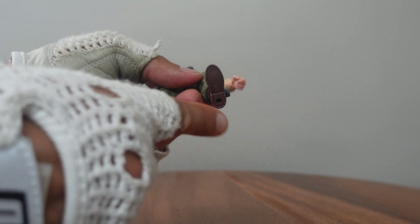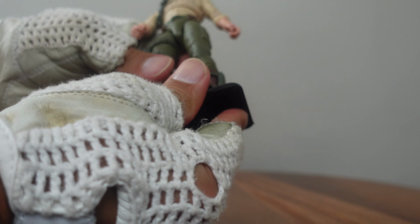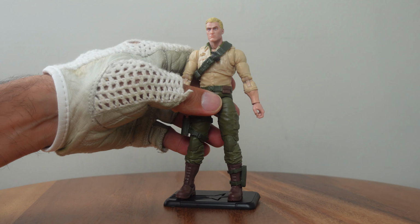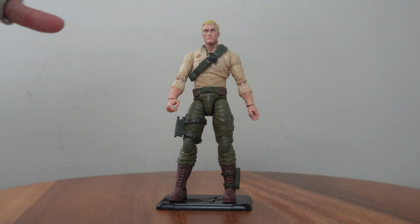But in order to put Duke on his display stand, you get a couple pegs right there. Bottom of his feet, you got a couple portholes. Just line up those pegs and those portholes together, and just plug them in just like that. And now you have Duke on his display stand. Really cool play feature, and I'm glad these stands now come with the retro cardback figures.